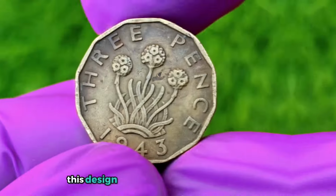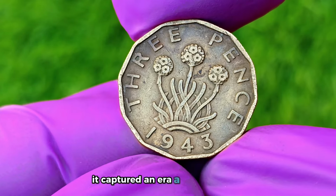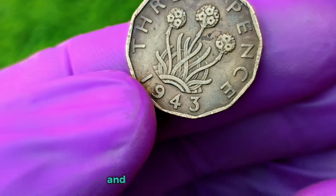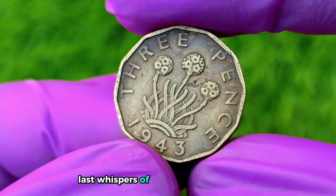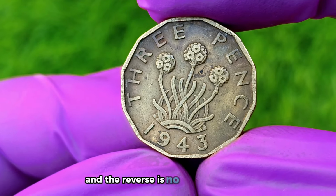This design wasn't just about honoring a king. It captured an era, a global empire, and the pride of a nation standing strong during the trials of World War II. And coins bearing the IND-IMP are especially treasured because they became the last whispers of an empire's final breath. Flip this treasure over, and the reverse is no less captivating.